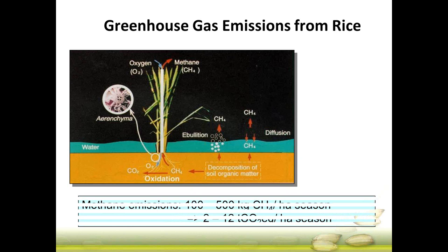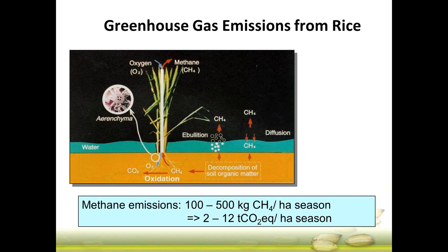The emissions are somewhere around 500 kilograms methane per hectare per season. You may know that methane has a global warming potential ranging somewhere between 21 and 25, depending a bit on the literature source that you have, and also the time horizon. So that comes up somewhere in the range of 2 to 12 tons carbon dioxide equivalent per hectare per season. Next.